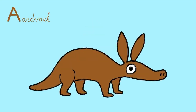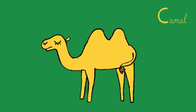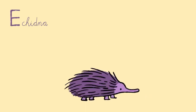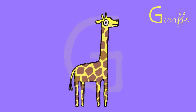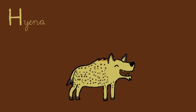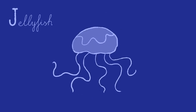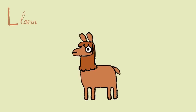A. Aardvark. B. Baboo. C. Camel. D. Deer. E. Echidna. F. Fox. G. Giraffe. H. Hyena. I. Ibis. J. Jellyfish. K. Kangaroo. L. Llama. M. Mole.